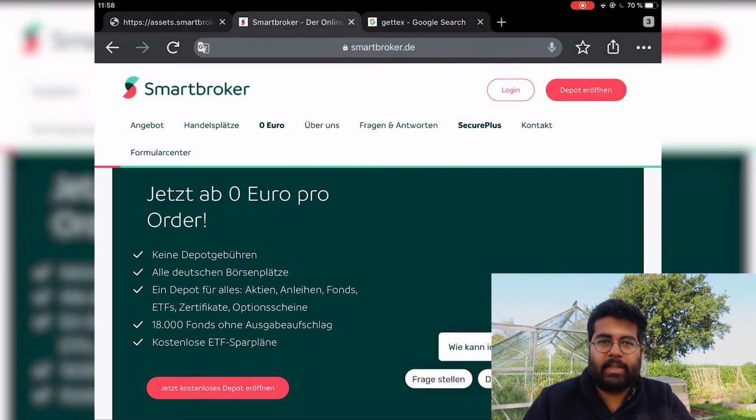And the same with, let's say, Scalable Capital. If you have one ETF which is completely free and the other ones which cost 99 cents per trade or something, there's no star in the middle. I'm going to show you all of the stars when we head over to the PDF.